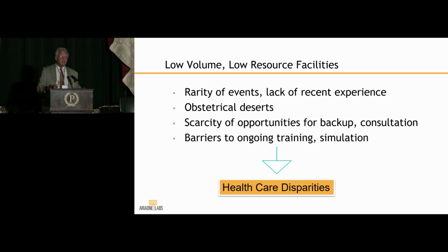Just a word, and I'm just about done, to address the matter of healthcare disparities. A couple of prior speakers have spoken to the problems in the obstetrical deserts, the low-volume rural facilities, and I would add the safety net hospitals where there are special reasons to deploy tools like this. I said at the beginning, why do you need crisis checklists? Because these events are rare and you haven't had recent experience. Well, if you're in an emergency room in a hospital without an OB unit, or in an OB unit with 200 deliveries a year, your experience is even more rare with these things. You don't get to simulate or train. You don't have anybody to ask for help. So where could the need be more acute than in those kinds of settings?